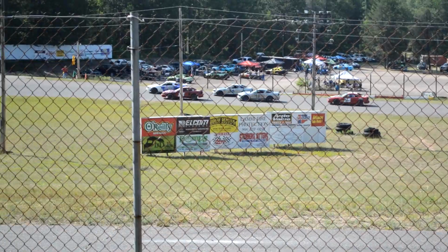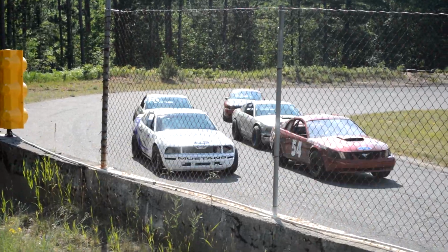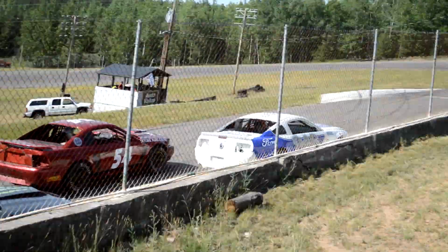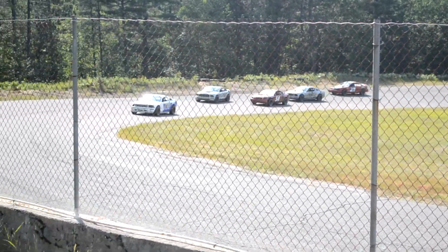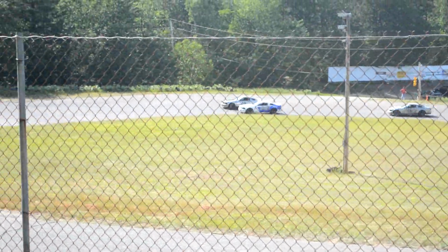Rounding out the day's action were the fuel-injected V8 cars, a class that has almost tripled in size since last year. The Mustangs took the green and the first several laps found themselves tightly packed together. Victoria Hawley was the first to emerge from the group from the outside line, but she would soon have company as Wyatt Goodwin made his way around Nathan Goodwin for second and Brad Lapine following his bumper.